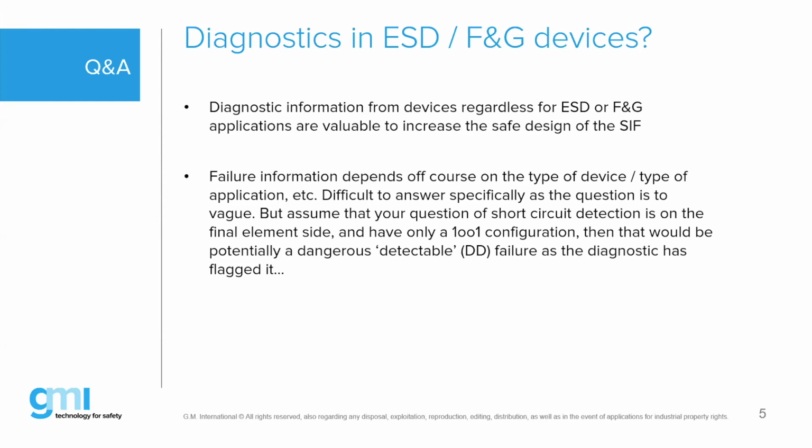Well, you can already imagine that potentially when you have a dangerous detectable failure, we call this a DD, the diagnostics will flag this and you have to ask the question, can I still go to a safe position with this failure, yes or no? Now, there is no diagnostic coverage typically on a final element. Diagnostic coverage stops somewhere on the digital output module of your safety PLC, or if you are lucky and you are selecting a smart relay that can do this for you, it can stop over there.